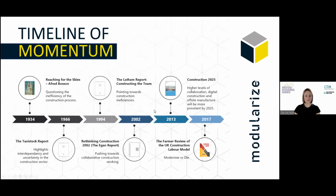I'm just going to give you a bit of a timeline. There have been a lot of industry reports over the years stating the benefits of offsite. They're well documented, so I'm not going to go on about the benefits. But offsite application was first brought in around 1934, when Alfred Boson arrived in America, and he was exasperated by how slowly we construct our skyscrapers. And then obviously we've gone on to the Farmer Modernise or Die report. And in all these reports, offsite construction has been recommended as part of the solution to improving construction.